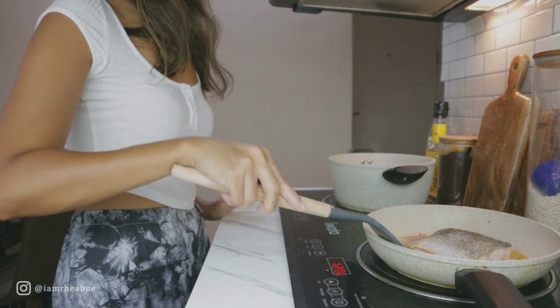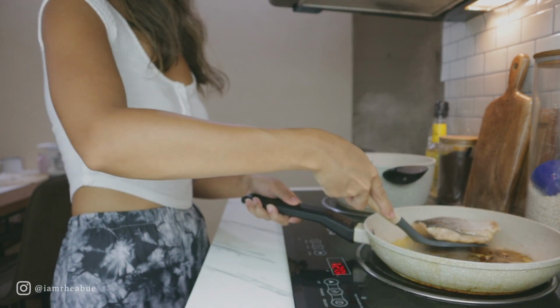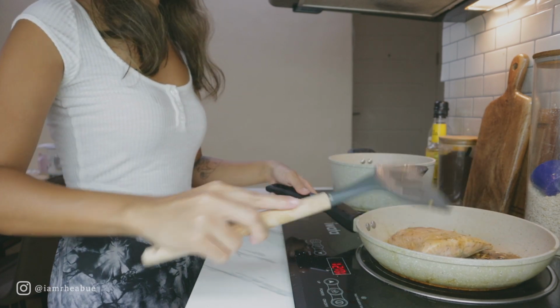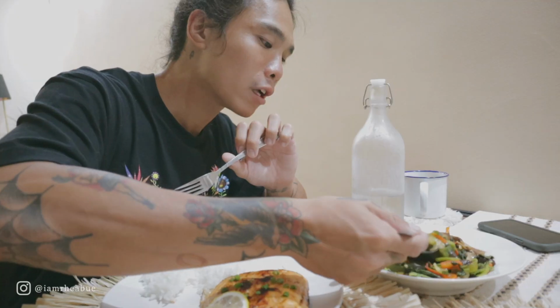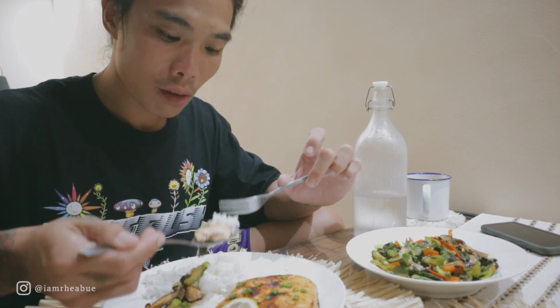How are you doing there, Build? Let me check you out. Ooh! Just a little more cooking. She is not ready yet. Dinner! Taste test. Is it good? Try it. You cooked the salmon perfectly. How about the bok choy?